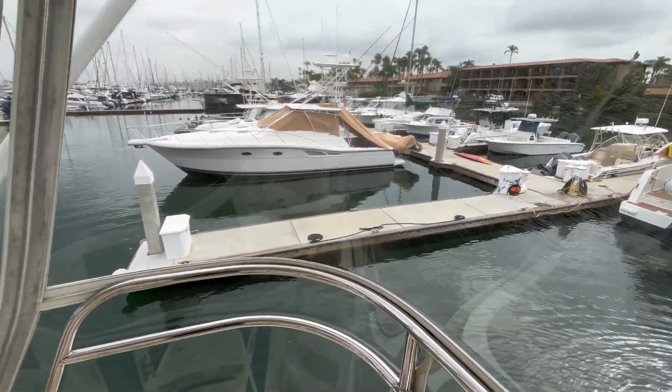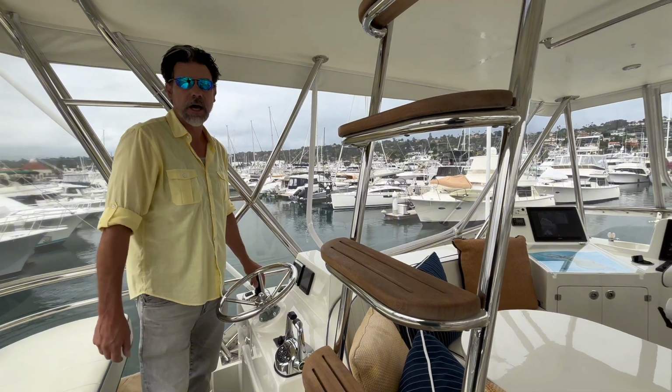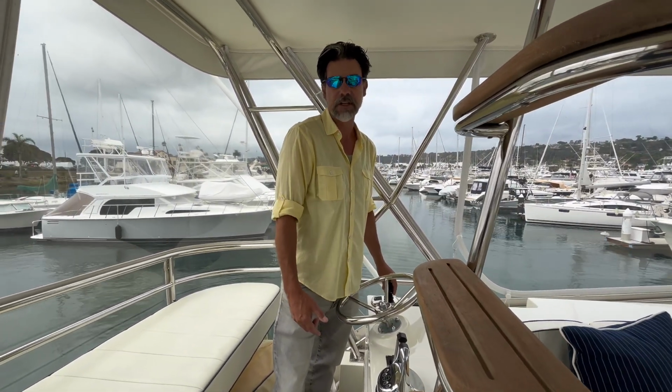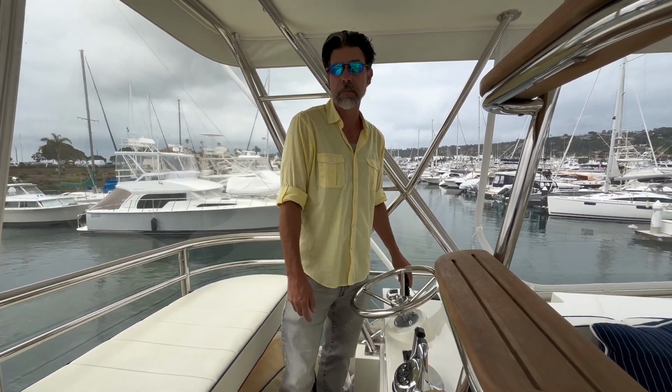So this is a really nice option. It's not terribly expensive in the scheme of things, but everything costs so much. But without having to go to a full pod drive system, I can do this in a conventional drive and keep things relatively simple. There's now the joystick downstairs. Really cool stuff. Really well set up boat.